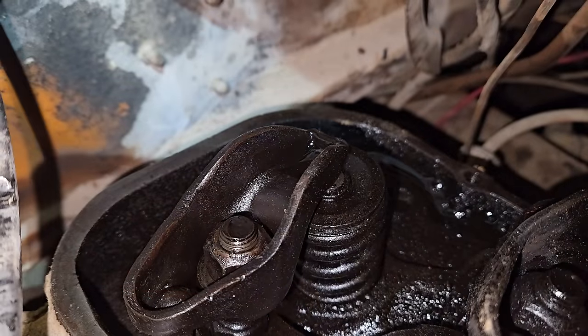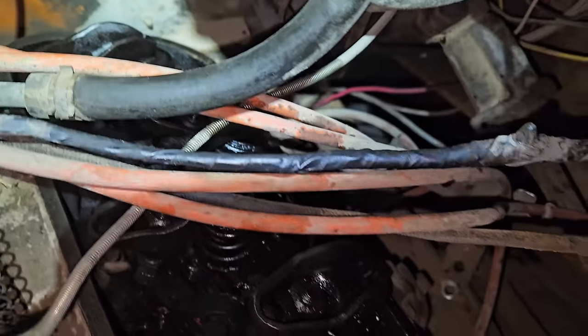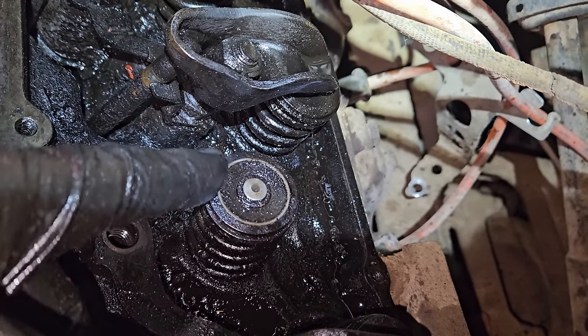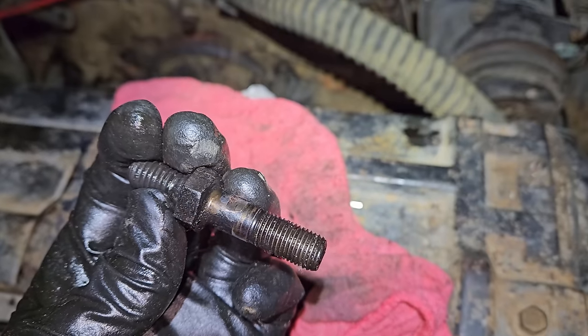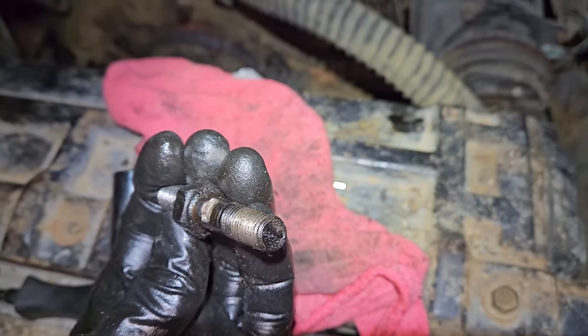The driver's side, a few of the rockers, like I was showing you before, they're kind of going off center and starting to ride on, the rocker's actually riding on the retainer, as I was showing you. So I pulled the part though and found the problem. It's these studs have a big groove in them, allowing that to get off center. So it needs a set of studs for sure.